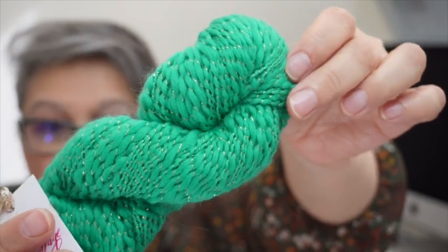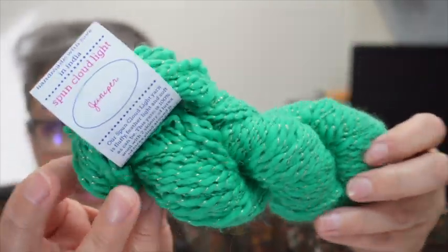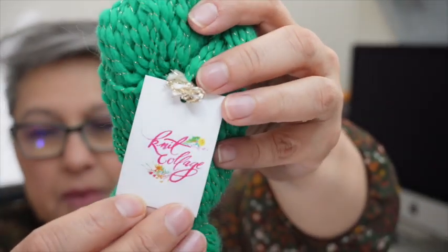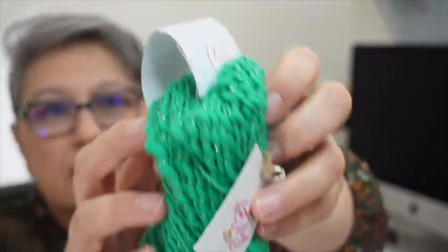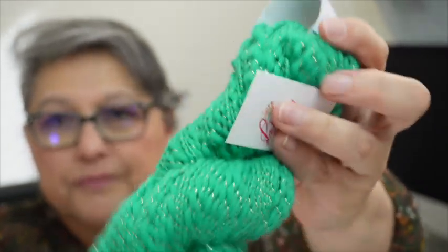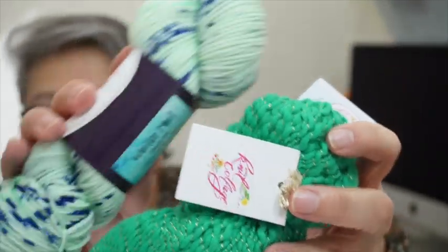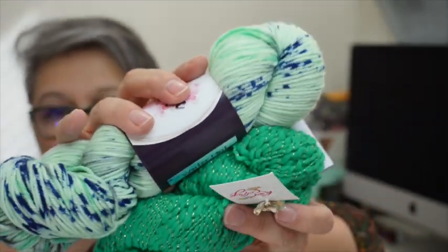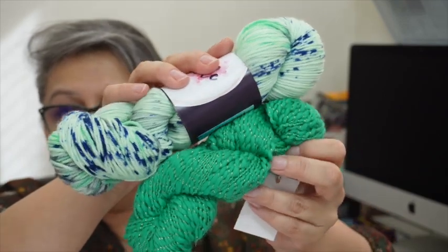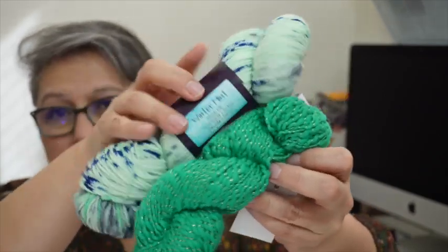And what I'm gonna do is, that pink brim, I am instead gonna make it with this green that I got in my Yarn Yay box. Or wait, yeah, I got it in my Yarn Yay box, but it's from Knit Collage. This is Spun Cloud Light in the color Juniper. So I think these would go good together. What do you guys think? Am I getting too close to the camera? Let me know if I'm getting too close to the camera. But yeah, I think these will go good together. So that'll be for my Friday hat.